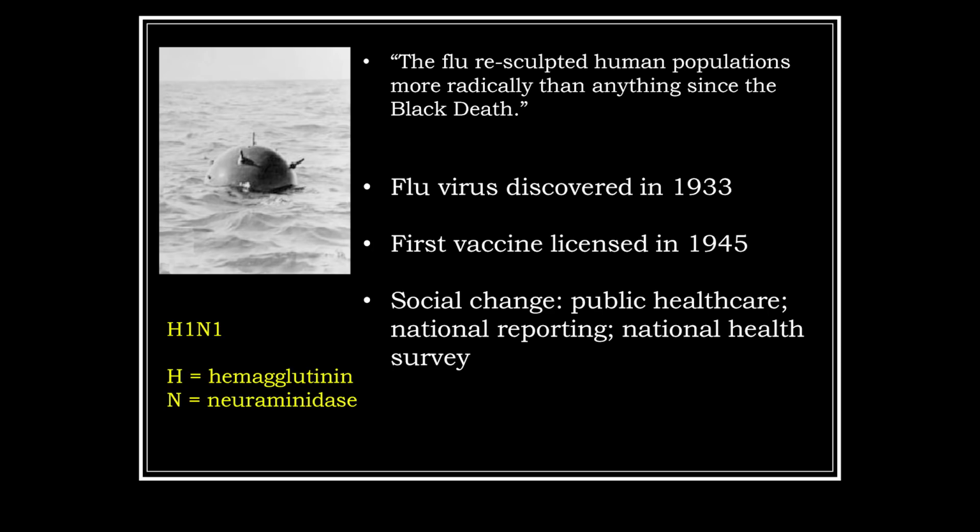The flu virus itself was not actually identified until the 1930s, and the first effective vaccine was not licensed until the end of World War II. So that took decades afterwards. It's also a reminder that with all our talk now about coronavirus, we'll have a vaccine in a year. There is absolutely no certainty that there will be a coronavirus vaccine.